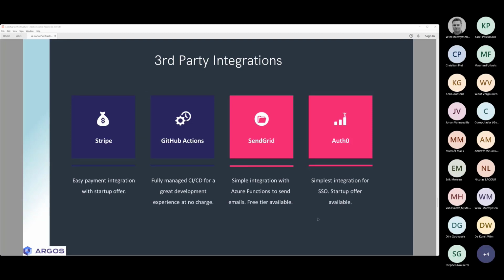Looking at our third-party integrations, buy over build. Just quickly going through this, I mentioned that on the architecture slide. We use Stripe because they are really easy to integrate with, and they have a startup offer. Plus, I don't have to collect any credit card information or other payment information. That all goes into Stripe, which also means that they need to be PCI compliant. We don't need to be PCI compliant, which probably saves us around $100,000 or more a year in audits, which is good.